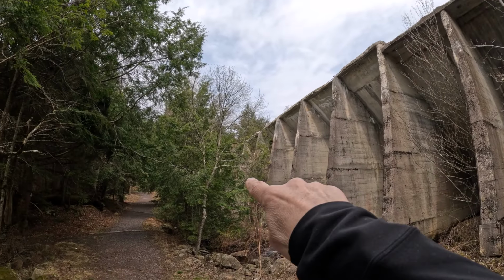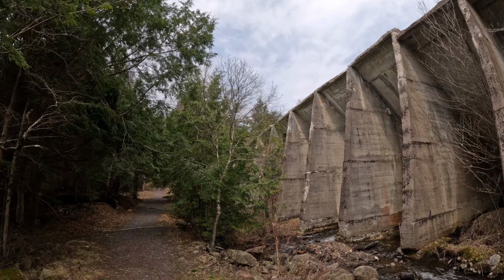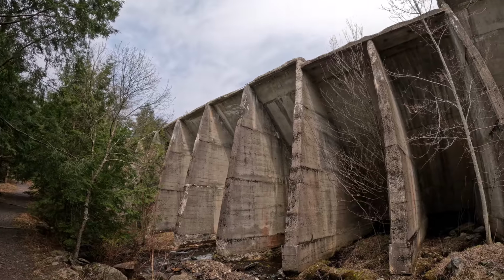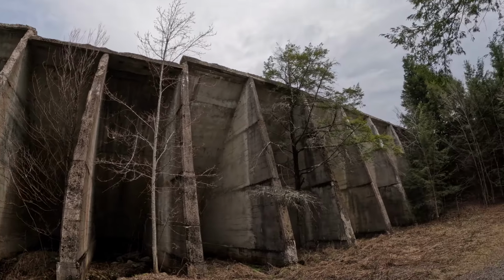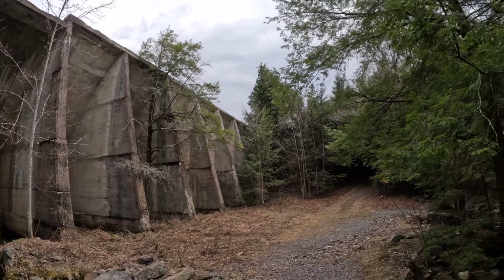So I'm gonna head back this way, catch up with Tony, and see what it looks like from the other side. And maybe we'll talk a little bit about why this was built and what happened.